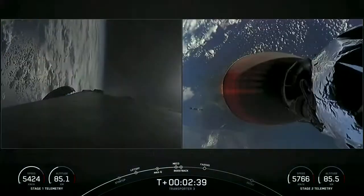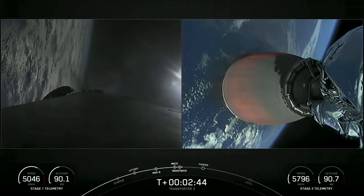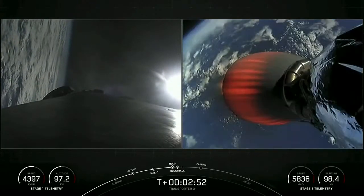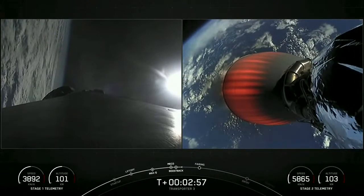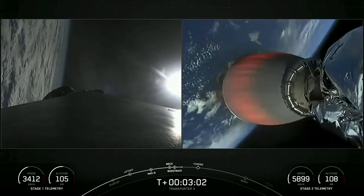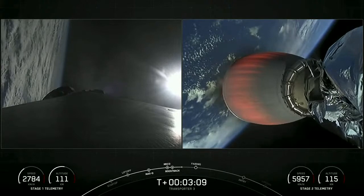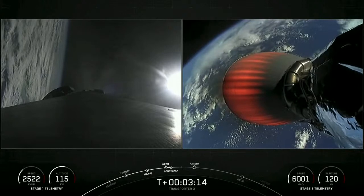So you can see there on the right-hand side of your screen, the second stage MVAC engine has ignited. The first stage on the left-hand side is performing the boost back, which, as you saw just moments ago, the first stage flipped itself over and is now making its way back to the coast of Florida. Everything looking nominal with second stage trajectory there on the right-hand side of your screen.